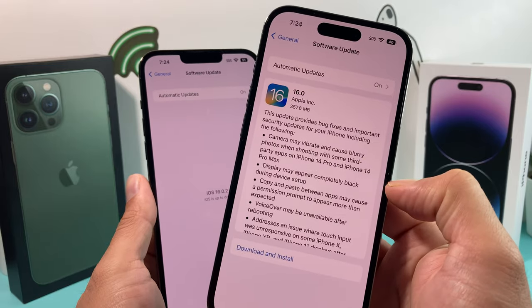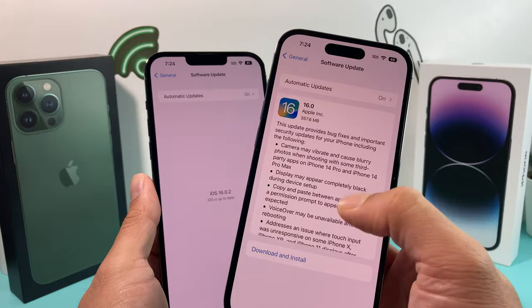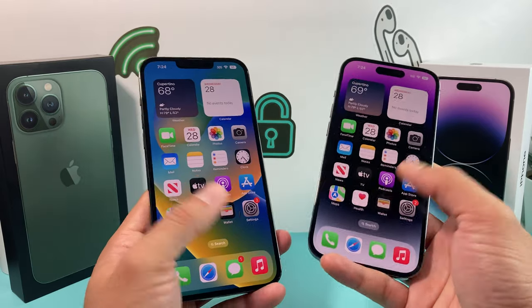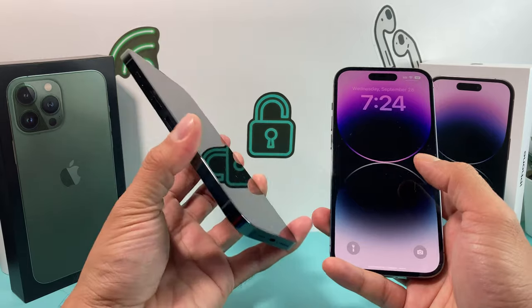and the 14 Pro Max, there was an issue where the camera was shaking on third-party apps, which again, there's a bug fix for it, and it is out. So initially when it came out, users were reporting that issue, but it is no longer available. So on iOS 16, of course, you have all these features available for you.